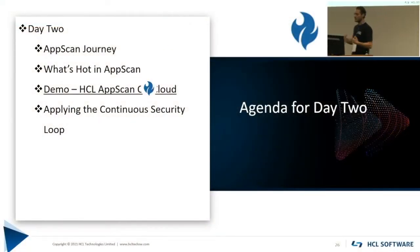We're really excited to continue to talk to you about AppScan, and today we're going to show more about the product. We're going to do an amazing demonstration in a few minutes where I'll hand over to Sunil, but just to run over the agenda, we're going to talk a bit about where AppScan has come from. It's got a bit of a history, even though HCL Software, the company I represent, is only about 3 years old. We actually turned 3 this week. AppScan has been around for many, many years. We're going to talk about what's hot in AppScan, where I realize the logos are covering the word, but we're going to demo HCL AppScan, and then we're going to bring it back around to day 1. We're talking about this continuous security framework.